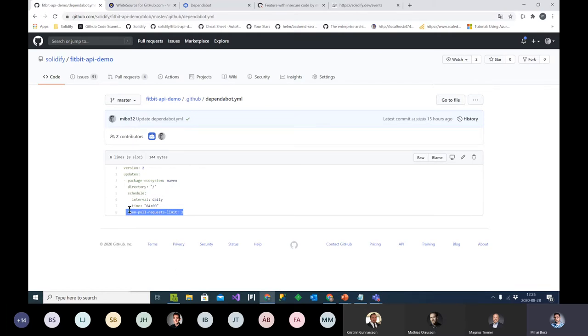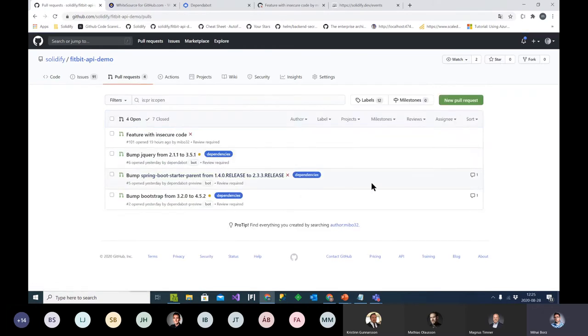You can also configure the package ecosystem. For example, my Dependabot ran this morning and created some pull requests for me to update, for example, jQuery and Spring Boot, and we can see that this breaks some checks. So that's why it's good to have additional checks, not only Dependabot, because otherwise you will have a main branch that is not building.